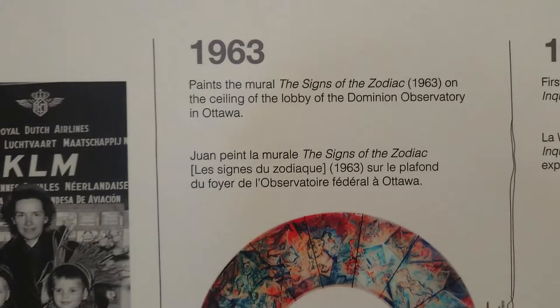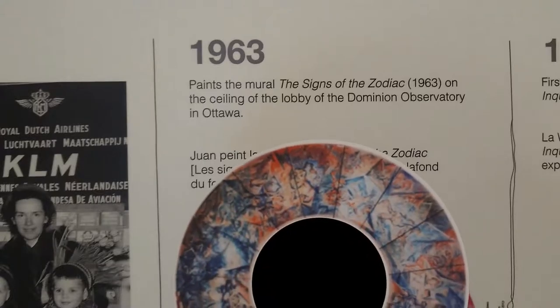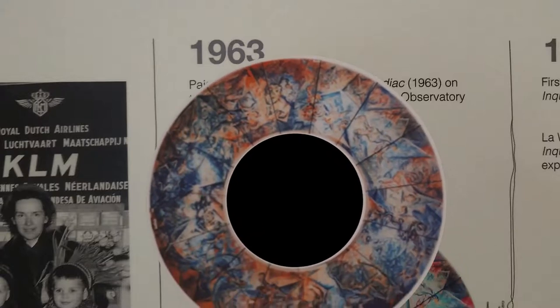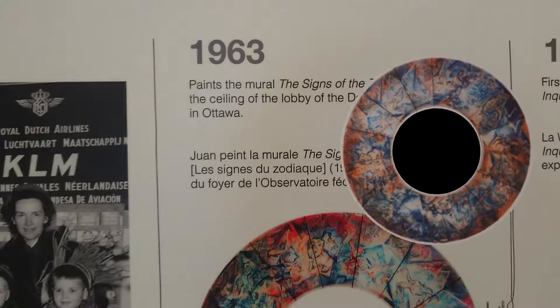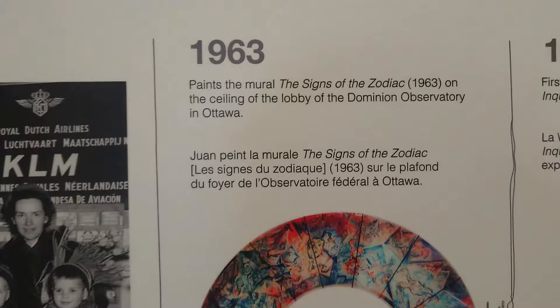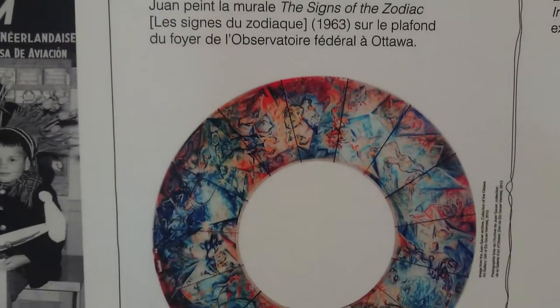In 1963, he painted the mural The Signs of the Zodiac on the ceiling of the lobby of the Dominion Observatory in Ottawa. The observatory housed the largest refracting telescope ever installed in Canada. The Dominion Observatory was also Canada's leading institution for geophysics for many decades, which included the operation of Canada's National Seismometer Network. "My aim is to engage the viewer," said Geuer, "and to re-enchant the world, not as mystification, but as clarity."